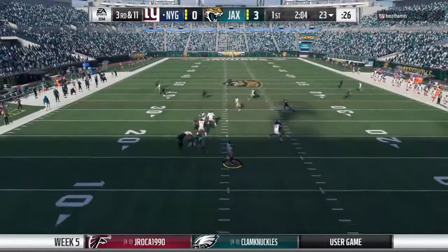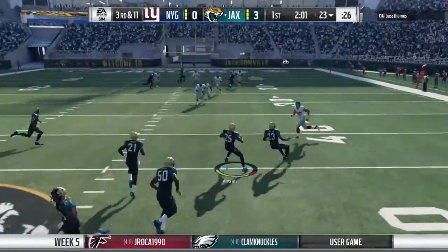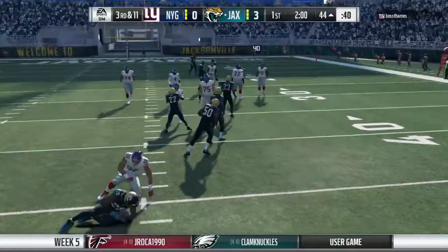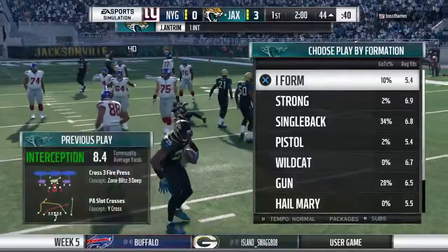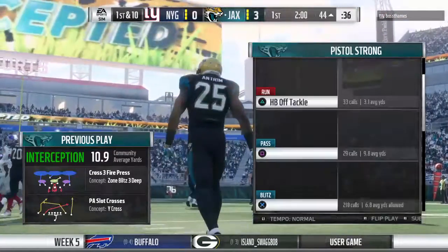Taylor. He's going to launch this thing into heavy traffic, and it's intercepted. He's picked off at his own 47, and they'll take over inside the 45 at the 44-yard line.